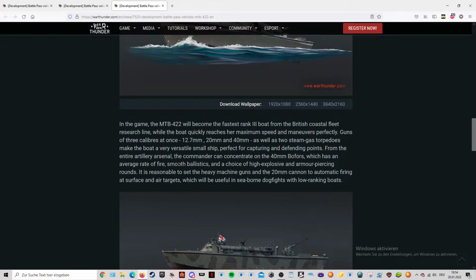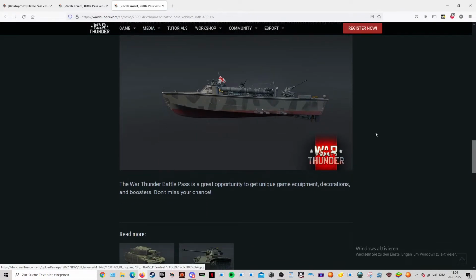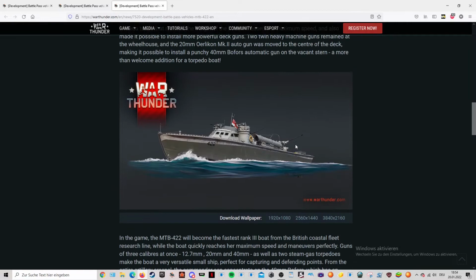Good one, I guess. Anyways, smooth ballistics and a choice of high explosive and armor-piercing rounds. It is reasonable to set the heavy machine guns and the 20mm cannon to automatic firing at surface and air targets, which will be useful in the seaborne dogfights with low-ranking boats. And, well, yeah, it will come in the Battle Pass with all the other stuff.